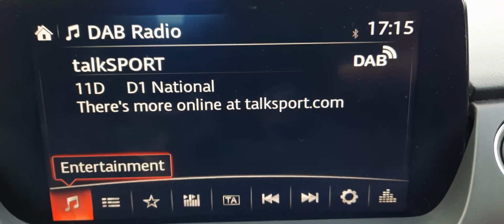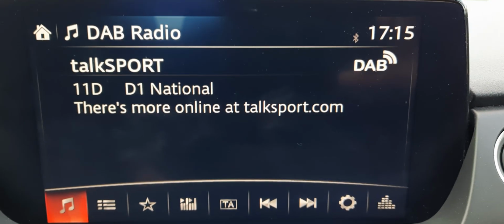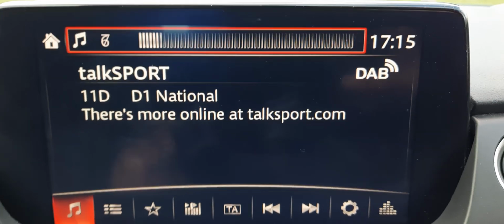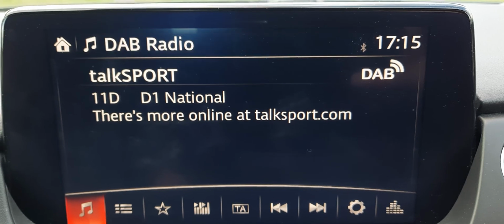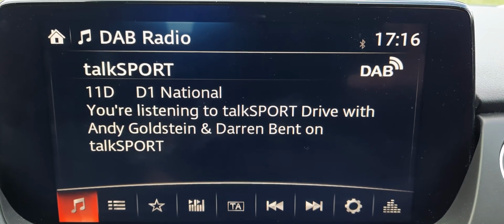If you don't have DAB, I think with this car having it kind of future-proofs you, because I know a lot of FM channels are switching off and going straight over to DAB. And if you're a sports fan, look at that, nice and clear. Okay. Once your phone's paired up, you can also stream all your music here.